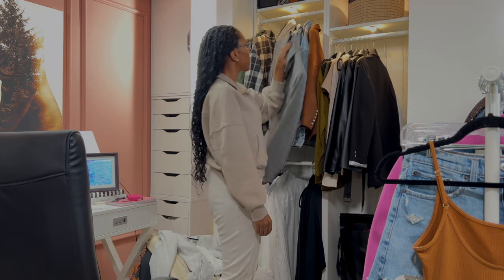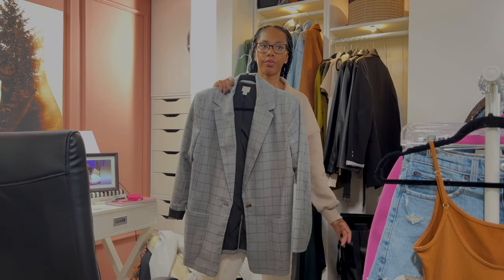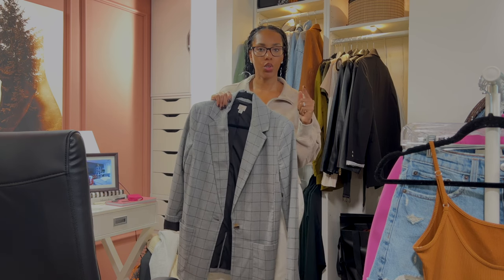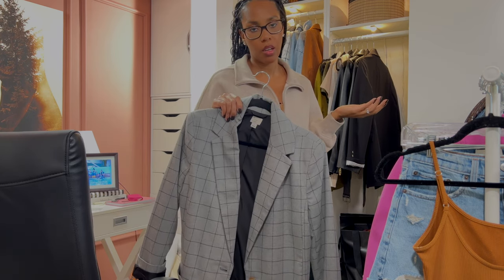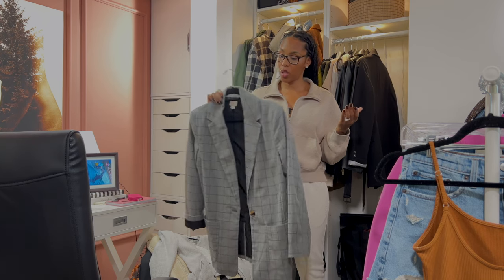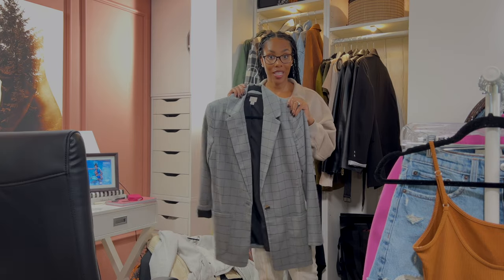Now this, I was going to get rid of this. I got this from Target, and it's kind of oversized looking. But there's an outfit that I had in mind, so I'm going to try that outfit on. And if I like it, this jacket stays. If not, it's got to go, because that's my last hope for it. If this outfit doesn't work, I don't really think I have any use for it. So let's try an outfit and see if this jacket's going to stay.